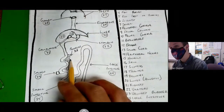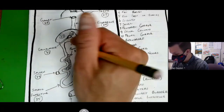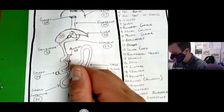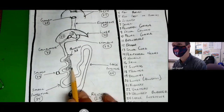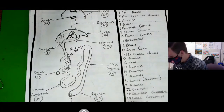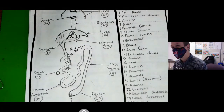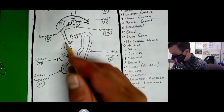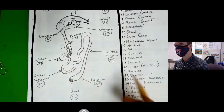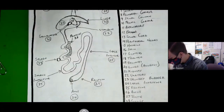Okay, 33, I went with pancreas. Pancreas, pancake. Looks like a pancake, kind of. I don't know. You got to come up with, you know, fun little ways to remember these things. Pancreas right there. We have spleen, looks like a P. There's 34. That filters the dead blood cells. 35, the final one is small intestine, right? This whole tube before it turns into the large intestine.